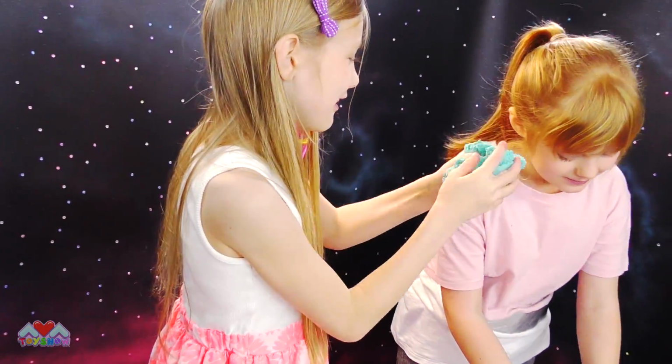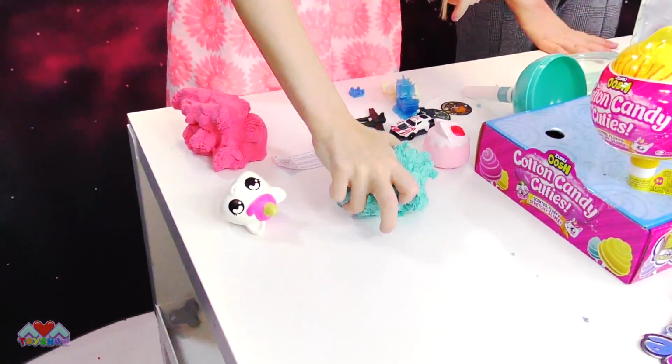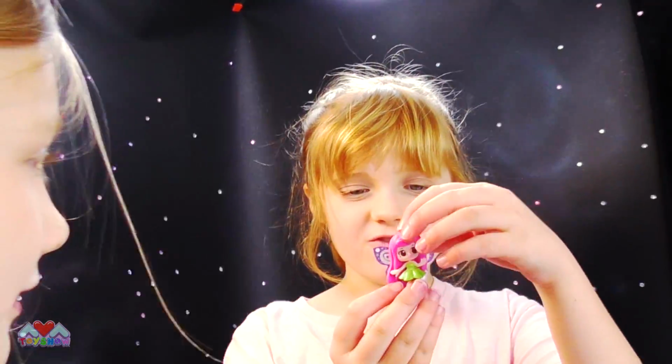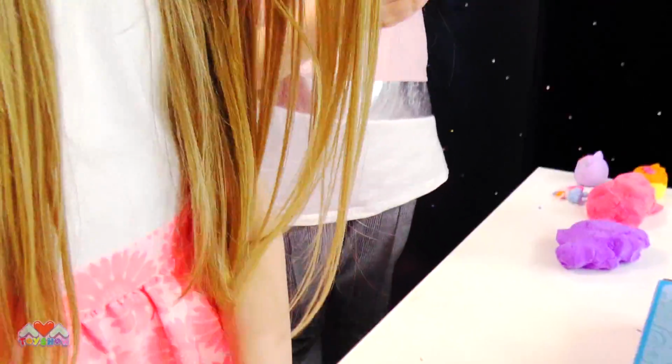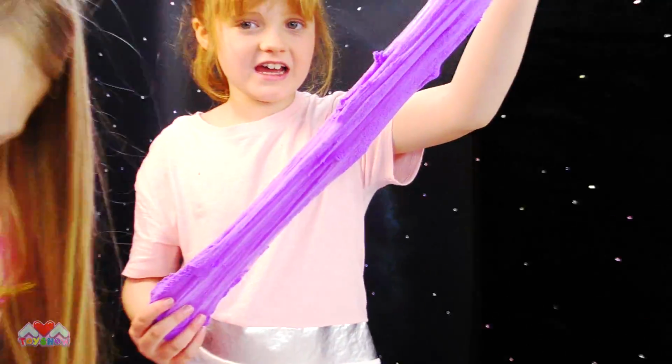It's making that smell. It smells like cotton candy. Yeah, it does, I love mine. Okay, Ava, what do you want to open next? This is my favorite toy, guys. My favorite toy is these two and the slime. Yeah, I like the slime as well, guys, look.